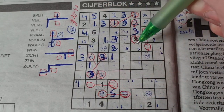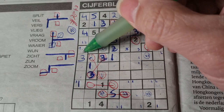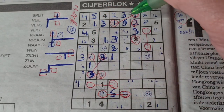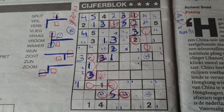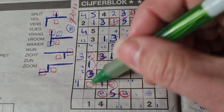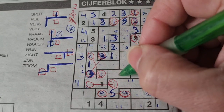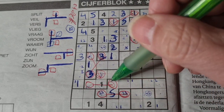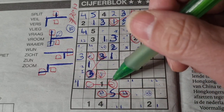Should be there. Okay, this box can be a 2 because we have a double 2 there. So the 2 could be here, could be there. Alright. Then, these two boxes surround a 3 can be a 3. So the 3 could be here, could be there. Okay, here can be 3.